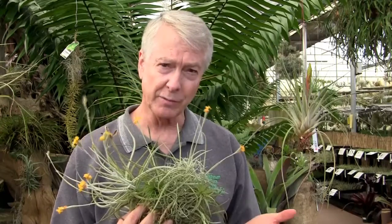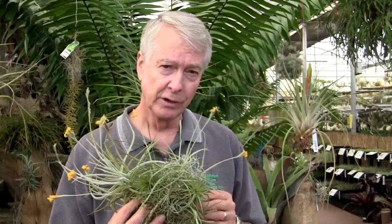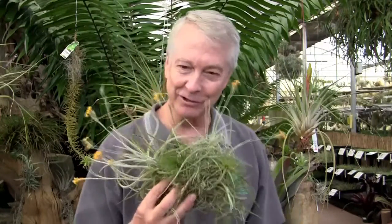There's another form, Copper Penny, like Barry said, that has a more orange flower, also very fragrant, and that one can grow even bigger than the yellow form. So we have those two forms, and then there's other forms, you know, but then it gets complicated, so we'll deal with that another time. But anyway, Tillandsia crocata.